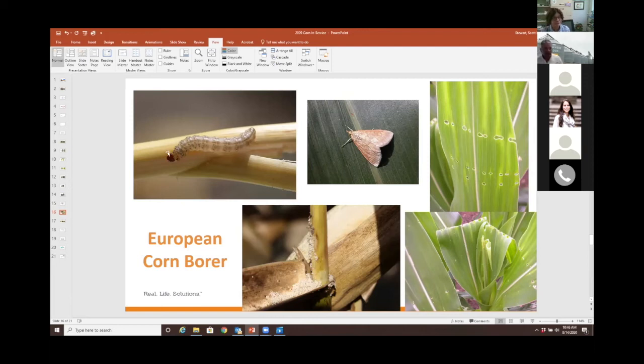The larva is a little bit different looking. It's kind of a pale brown, sometimes almost a pinkish hue to it. It doesn't get quite as big, but again, it's typically going to be in a stalk if it's not in the ear. When it's feeding in the whorl stage, it's actually pretty easy to get the idea that you have European corn borer, because instead of having so many elongate lesions, you tend to see more rows of holes like you see here pictured on the right. But again, I would confirm that by essentially pulling out the whorls and looking for the larvae.